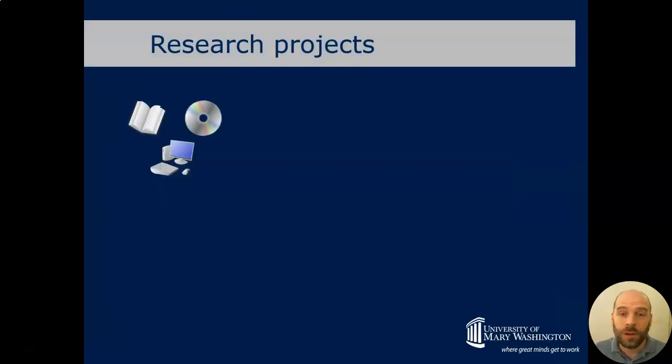Research projects are part of the college experience, and your first research project may be coming up sooner than you expect. Every entering first-year student takes what's called the First Year Seminar, or FSEM, and every FSEM includes at least one research project. So, here's what you can expect, not only in your FSEM, but in other classes to follow.